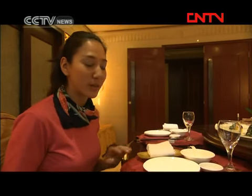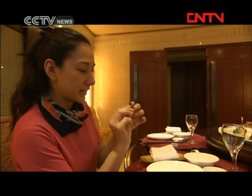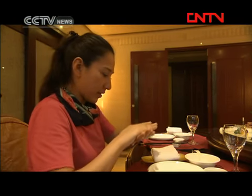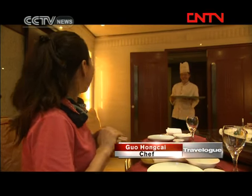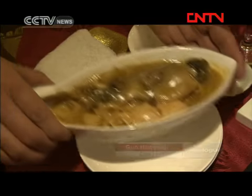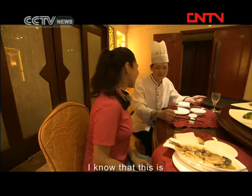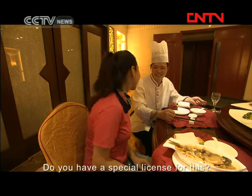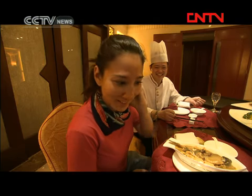Even though I can pull a puffer fish face, I'm still deliberating whether I should eat it. All right, tails, not. Heads, yes. To eat or not to eat?